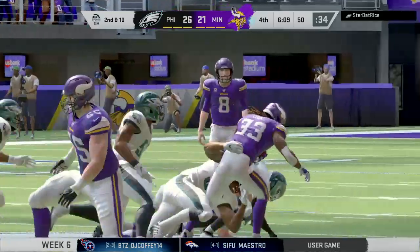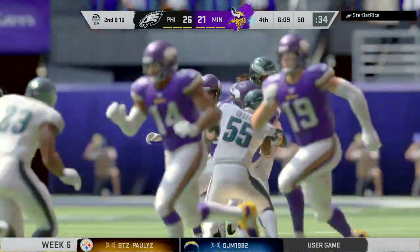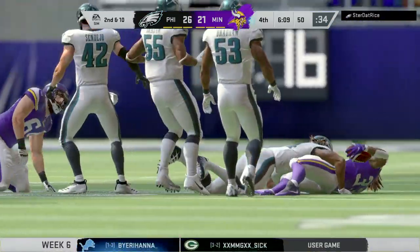It'll be second down. Perfectly designed blitz right there. They took that one from the grease board to the field because they were able to free up their linebacker to get into the backfield and spill the play.